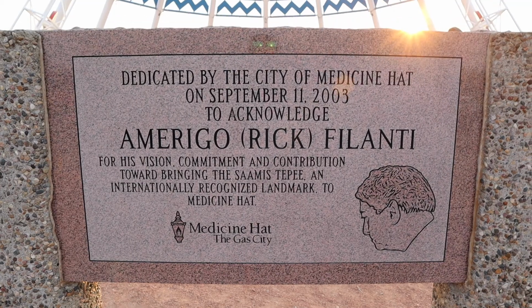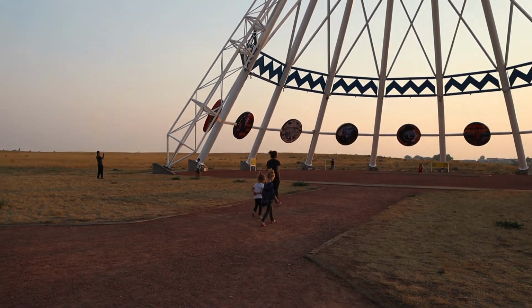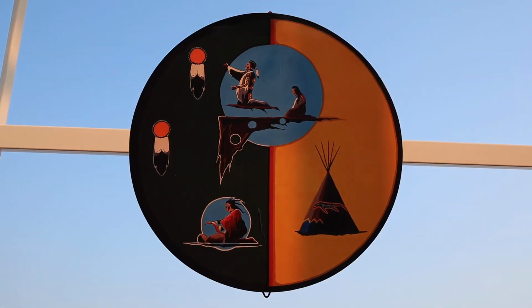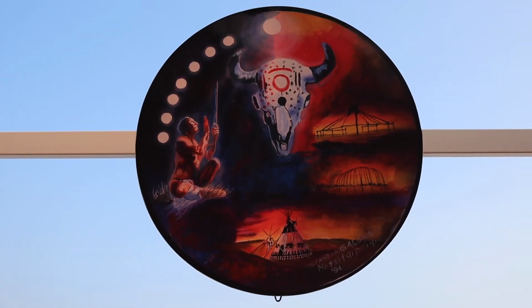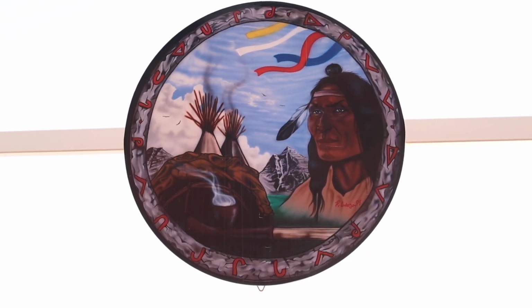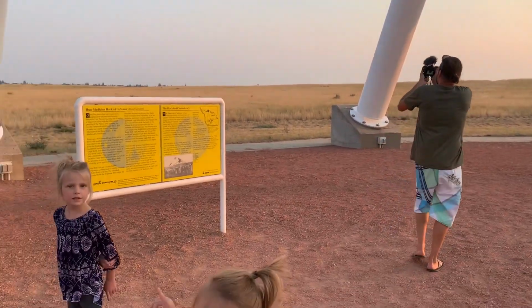The Saamis Teepee, located in Medicine Hat, Alberta, is the world's tallest teepee. It was originally constructed for the Calgary 1988 Winter Olympics. It is made of steel and concrete, and within the teepee are 10 circles with painted illustrations that express ideas about the cultures of the Plains tribes. The designer Steve Illes had the teepee painted white for purity, red for the rising and setting sun, and blue for the flowing waters.